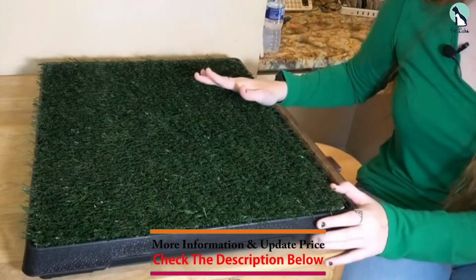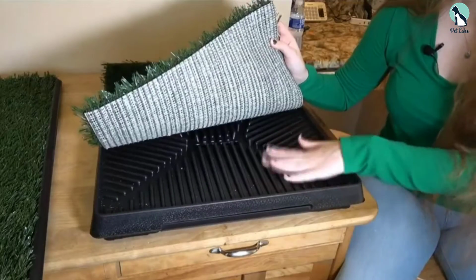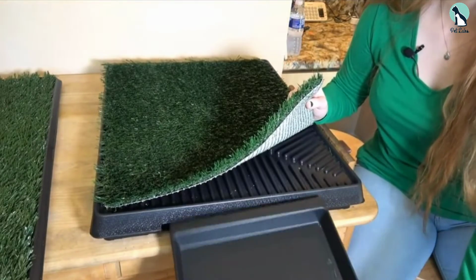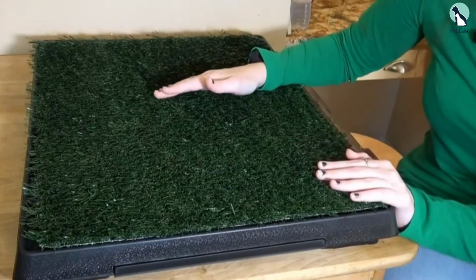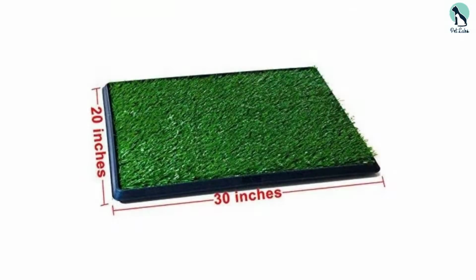It has 3 layers: artificial, synthetic grass, a grid tray that helps keep the grass dry, and the base tray at the bottom that collects the urine. It's not as convenient as the product we reviewed above, especially when it comes to disposing of the urine, but that's pretty much the only drawback. Other than that, it's surprisingly easy to clean.